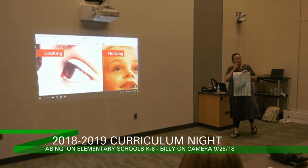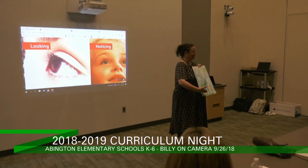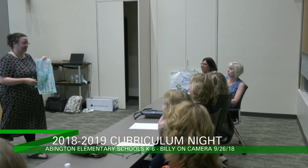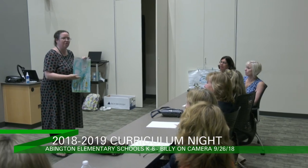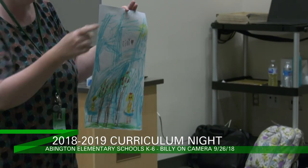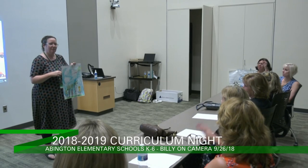Then it's noticing. So we talk about, well, what do you notice? The apple tree. Okay, raise your hand. Excellent. So when we model this, you would say, I notice that there's apple trees. So that's what you notice. That's great noticing. Does anybody notice something else? I notice the sun is out. You notice that the sun is out. Very good. Okay, what else?